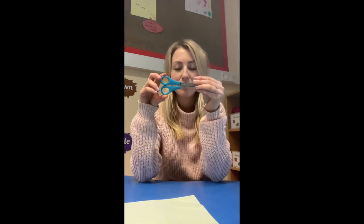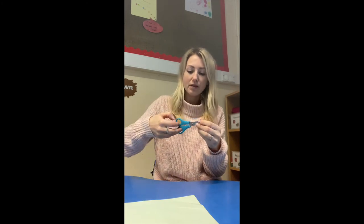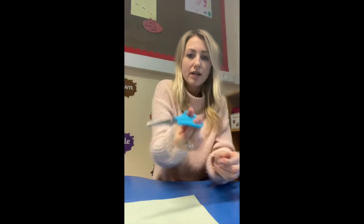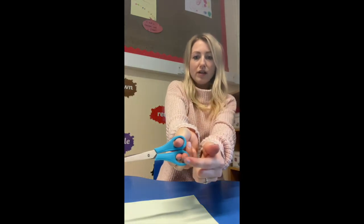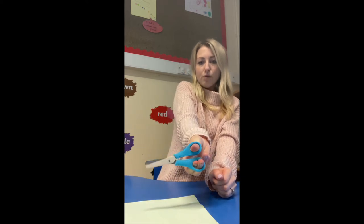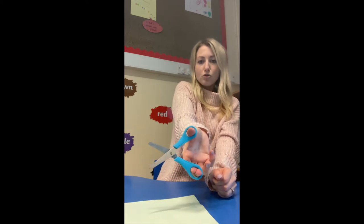Today, I'm going to show you how to use some scissors. So I've got some scissors here, just like the ones that you use. I took it out of our creative area. So when you hold scissors, you put two fingers in the bottom and one in the top. So like this, look. Can I show you on here? So two fingers at the bottom, a thumb on the top, open the mouth and go chop, chop, chop.